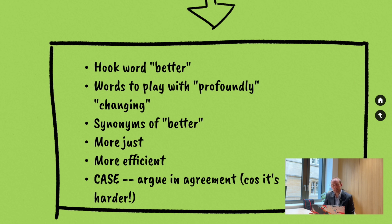And so I might say that something's better if it's more just, if it makes the world a better place because people have more access to power, for example. And I might also define better as more efficient, that something is better if it utilizes fewer crucial resources, or it uses resources in a much more efficient manner. Okay? So those are the ways that I might split up better into nice, neat, separate points that I want to talk about.